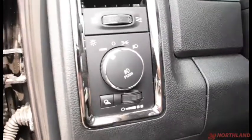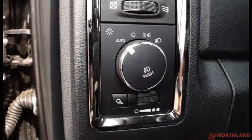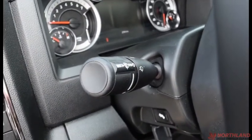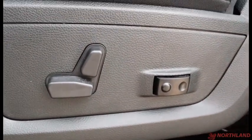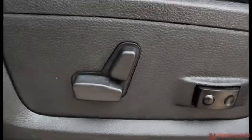As well, you do have the controls over your lights. So you have your auto, your off, your daytime running lights, and your low beams, as well as if you press it in, you have your fog lights. Then right here, we do have the controls over our high beams, turning signals, and windshield wipers. Right down here, we do have the controls over the seats. So we have the backward and the forward, as well as the tilt and the lumbar support there.